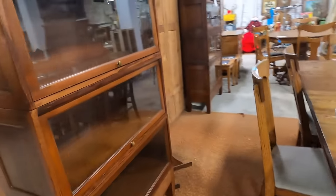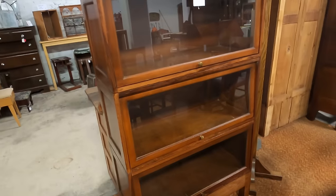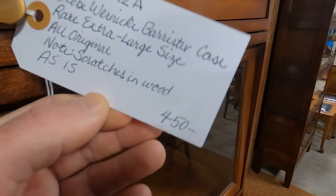These lawyer bookcases or barrister bookcases are very popular at the moment, and they can bring a significant asking price. If you've watched the channel, then you may have seen the metal bookcases that I have in the shop, very similar to these ones.